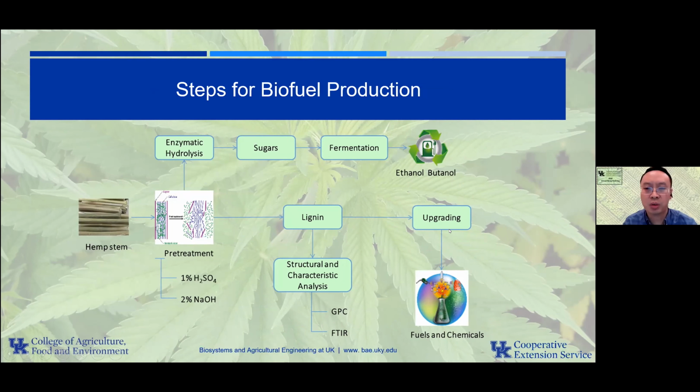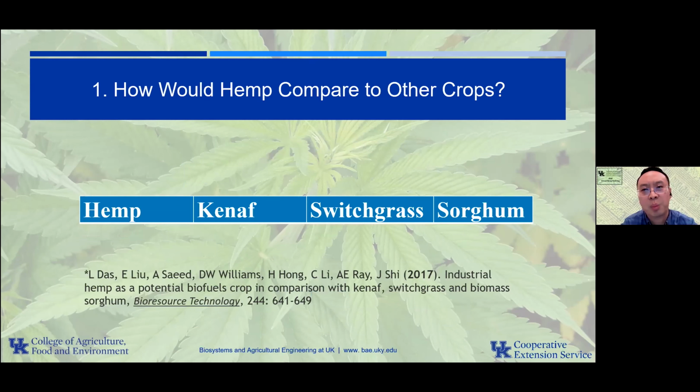There are two questions I can talk about today. The first question is how would hemp compare to other crops? Here we compared hemp with canola, switchgrass, and sorghum. Switchgrass is one of the main energy crops that people have studied for biofuel production. So we want to see how hemp compares to the other types of crops.